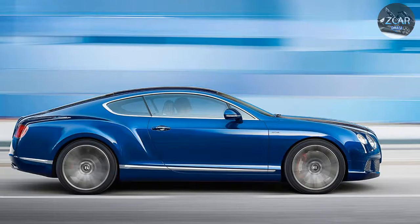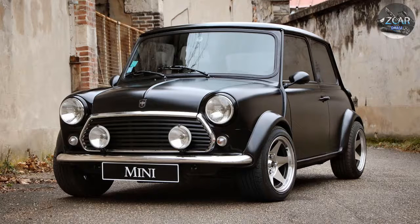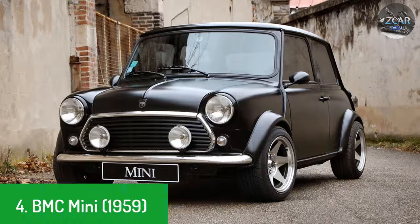With all mentioned information, the Bentley Continental GT Speed, 2013, is deserved for the third position in List 10 Quintessentially British Cars. The fourth position in List 10 Quintessentially British Cars is the BMC Mini, 1959.